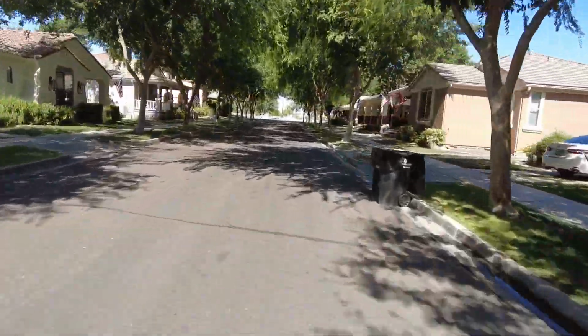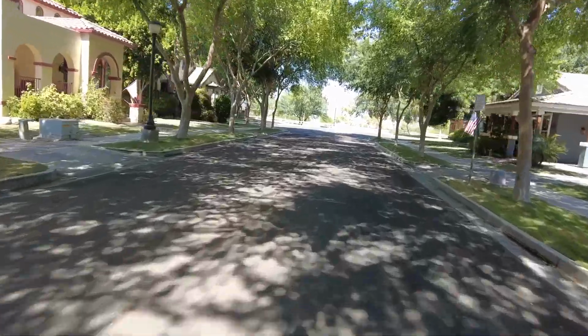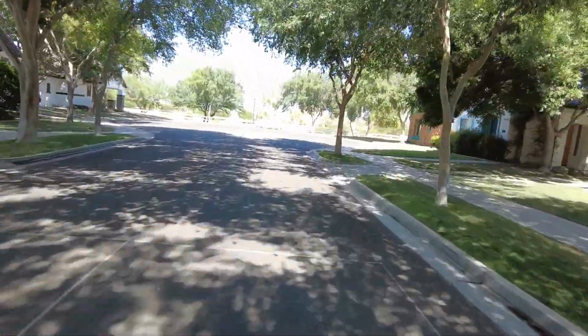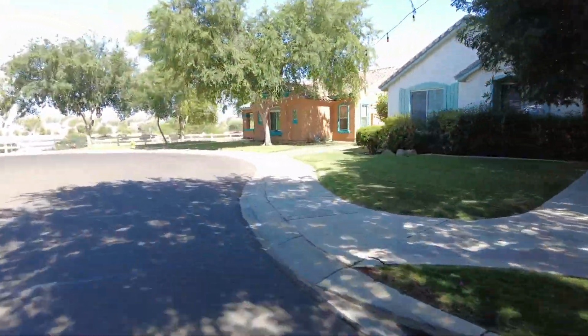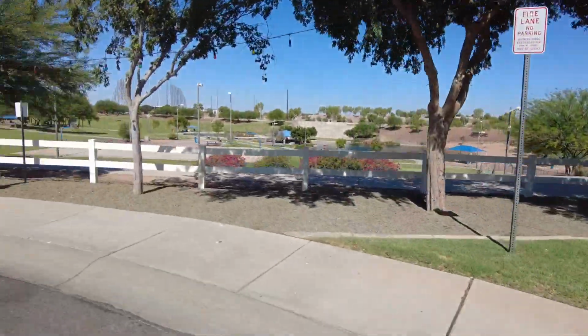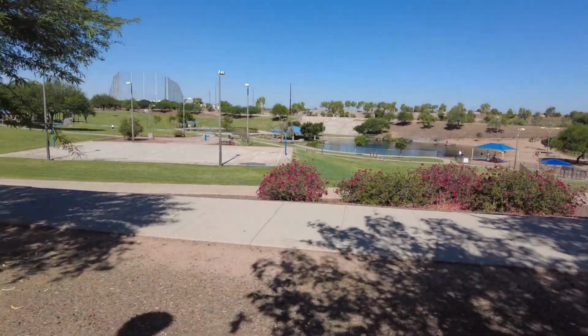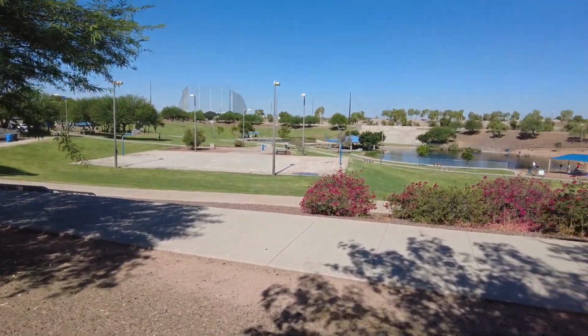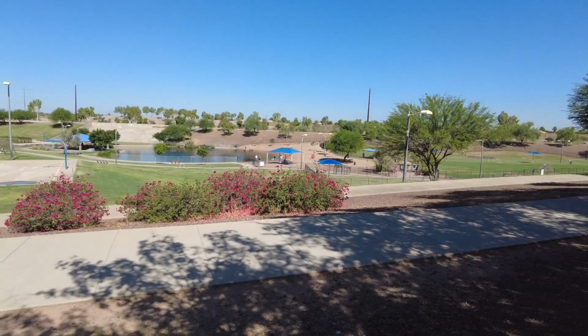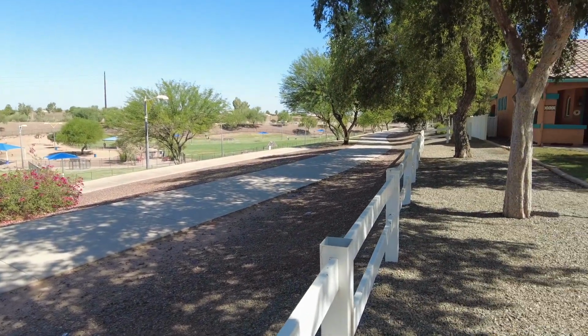So one thing you don't see is garages. They're there, they're just tucked back behind. And right now we're coming up, and if you pause the video and look, you can see the 202 over that hill, but right here, this is a dog park. So there's a pond, and there's fields, and there's places for dogs to play. Really cool. So that's walkable, obviously.